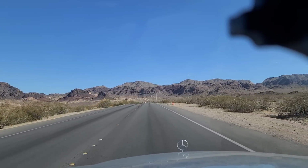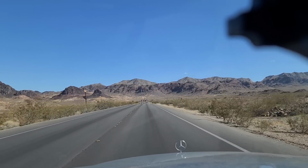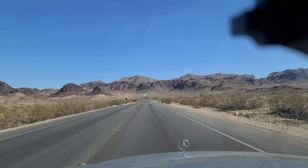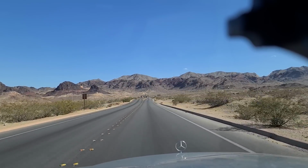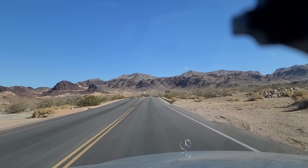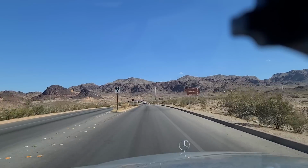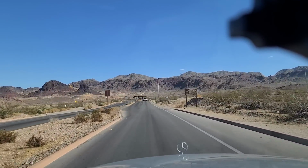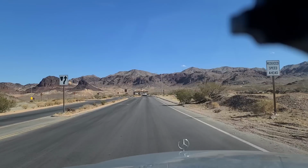Speed limit 35, so I don't want to get too close to Mr. Park Ranger up there. They are law enforcement officers. Really windy day here. Winds are right around 22, 23 miles an hour, at least that's what they've been. Hemingway Harbor area here off to our left. Reduced speed ahead. Okay.